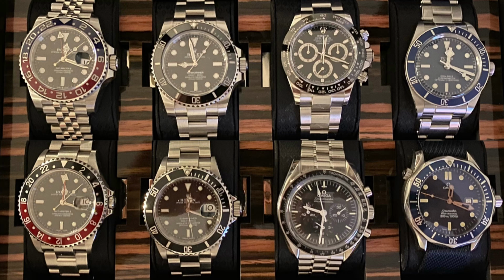Wonderful piece. He's got also the second most wanted, or no, maybe first most wanted, right before the Pepsi, Rolex sports model. He's got the ceramic Daytona black dial, absolutely beautiful. He's got Tudor Black Bay 58 blue. He's got what looks to be the current Speedmaster. Next to it is an older version of the Seamaster. Absolutely cool there, works well with the Tudor.